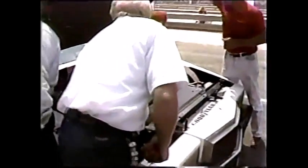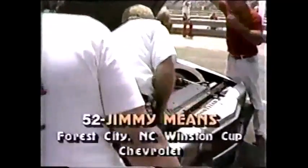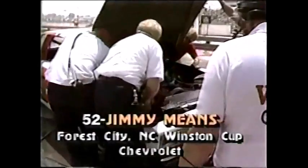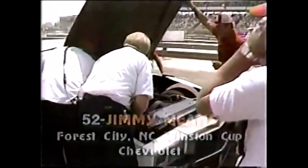Jimmy Means. Means obviously breaking a line to the radiator, and the coolant comes rushing out. The car running hot. His mechanics administering to the car. Hopefully they can get him back into the competition. This was a long tow for Jimmy Means, the driver of car number 52, and he's an independent. He said he was looking forward to just finishing about 12th or so. Finished 18th, he'd feel like he ran the race. He's had a good year. He's up in the standings. He's having a good year.